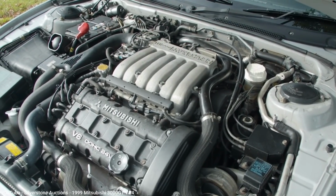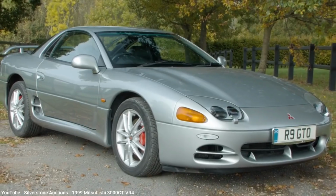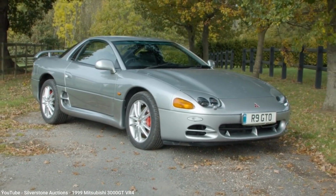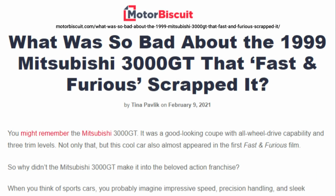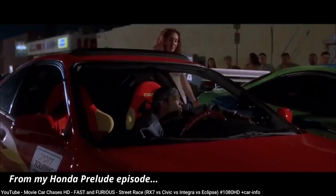But by that same year, sales had dropped to only 3,400, and with new side impact regulations soon coming due, Mitsubishi had to declare 1999 as the 3000 GT's final model year. A 99 model almost made it into the first Fast and Furious movie, but they needed 4 of them, and none of the 4 cars offered impressed the filmmakers enough to make the cut, resulting in the Eclipse winning the starring role.